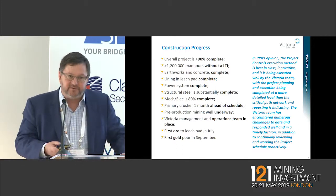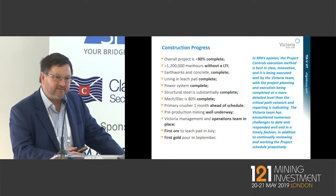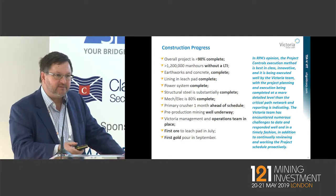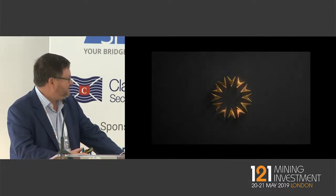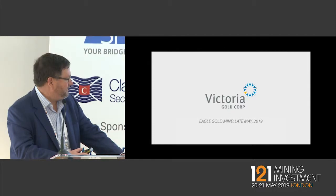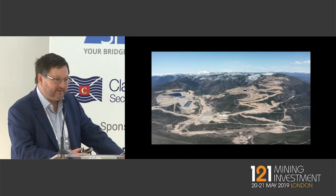I'm not going to go through the details of this, but if the technology works, we're going to show you a video, and I hope that video gives you a sense of the scope of this mine. It's a very large operation, as well as where we are in terms of timing. This was filmed last Thursday, so it's right up to date.